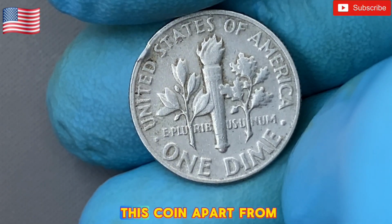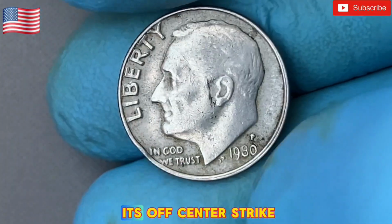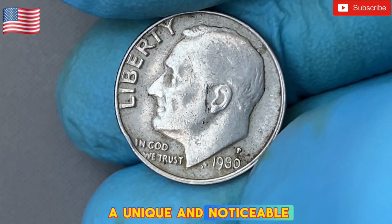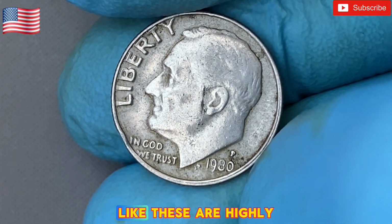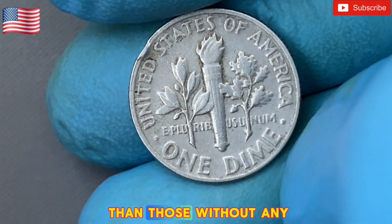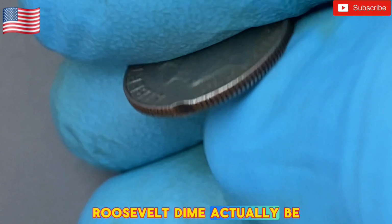But what really sets this coin apart from other dimes is a very specific minting error that's been discovered over time. The 1980P dime is known for its off-center strike error, which occurs when a coin is struck off-center on the die. This gives the coin a unique and noticeable appearance, with parts of the design missing or shifted to one side. Errors like these are highly desirable to coin collectors because they make a coin not only rare but also unique. These dimes are far more valuable than those without any error, and they often fetch much higher prices in the market. So, how much can a 1980P Roosevelt dime actually be worth?